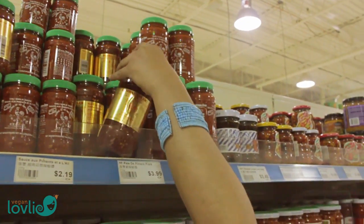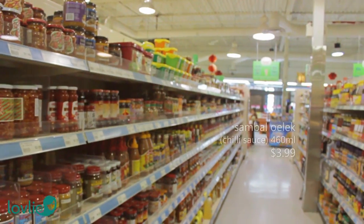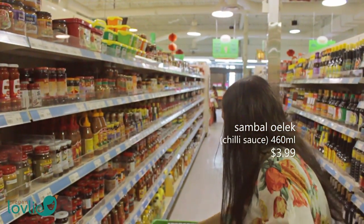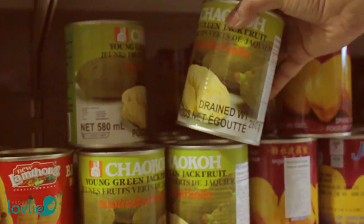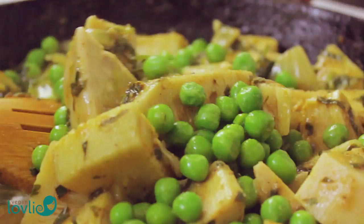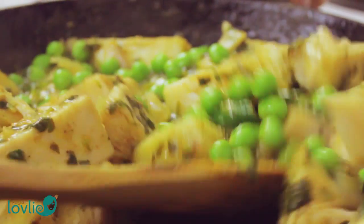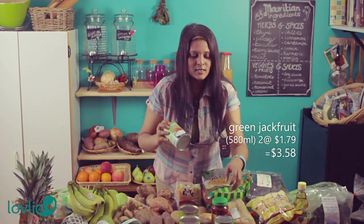I got some sambal oelek, which is our favorite chili sauce. Both Kevin and I, we really love this one. These are some jackfruit, so green jackfruit. We have a recipe with green jackfruit on the channel, so you may want to check this out.